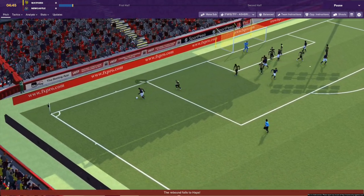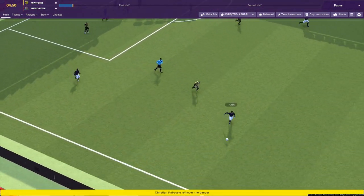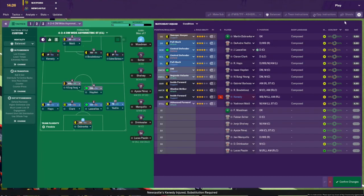Haps now picks up the ball on the left flank. He's got plenty of players in the box. He puts it in, but it's cleared away by Cabasele. Clark goes after it, but he should have scored there. 10 games unbeaten would be significant if we managed to do that. A draw isn't that helpful to us.